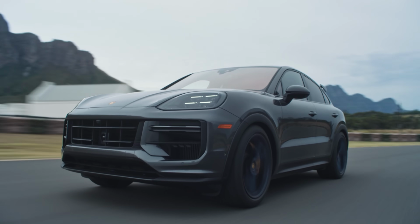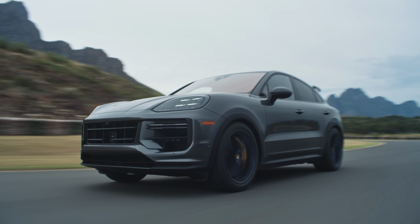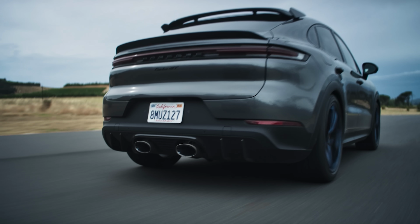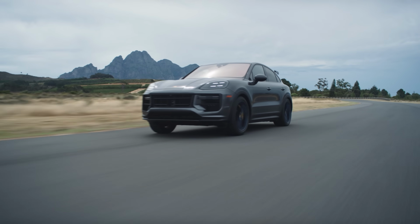It actually shares a platform and an engine with the Lamborghini Urus and the Audi RSQ8, but Porsche tunes the engine, the suspension, the handling all on its own, and their SUV is better to drive than pretty much anything else, even the Lamborghini. It's got better handling, it pulled well over a G on our skid pad, and it goes from 0 to 60 miles an hour in just 3.2 seconds.